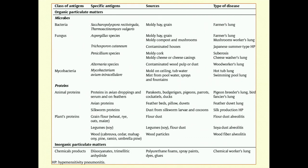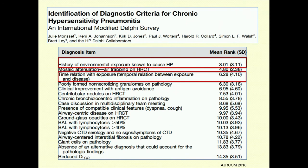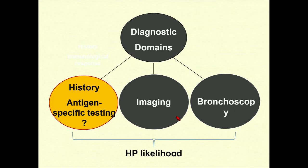And so HP can present with as many causes, and perhaps more than any other lung disease, with the exception of probably pneumoconiosis. To make a confident diagnosis of hypersensitivity pneumonitis, you really have to put your detective hat on, because it requires a very detailed history. And this became evident in the recent International Modified Delphi survey, as you may all recall, where many pulmonologists around the world were enlisted, and by consensus, the diagnostic item that was most valuable was the history of an environmental exposure known to cause hypersensitivity pneumonitis and also temporality. Now, characterizing that exposure early on, of course, as I showed you with that first slide, can help you get a sense of prognosis, and probably will help you with treatment, but it's also imperative that you characterize that exposure for the diagnosis.